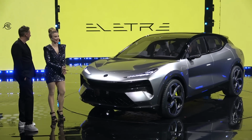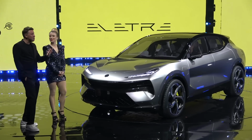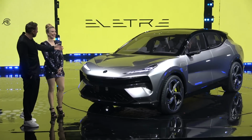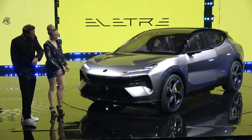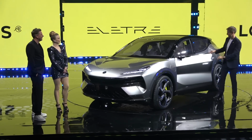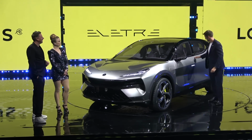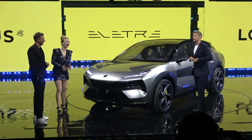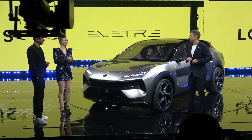This is the Lotus Eletre. It sure is. And who better to have driven it onto the stage but Lotus superfan, Jenson Button. Come on, Jenson, now you come. You can't go around there. Yes, very. I've driven a lot of things in my life, but that was very nerve-wracking.